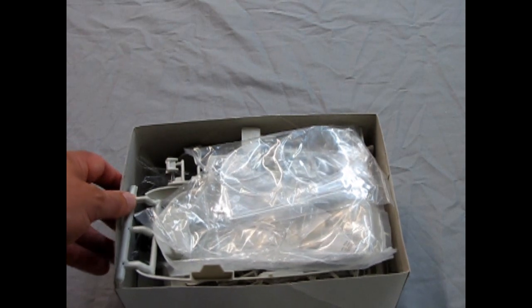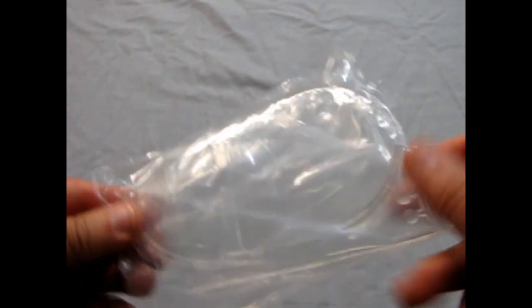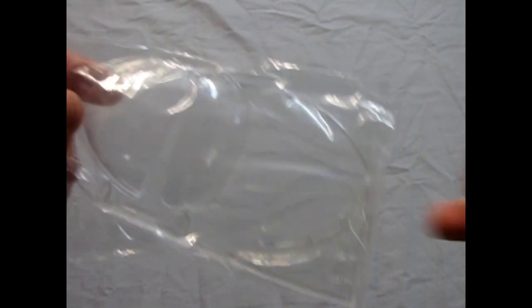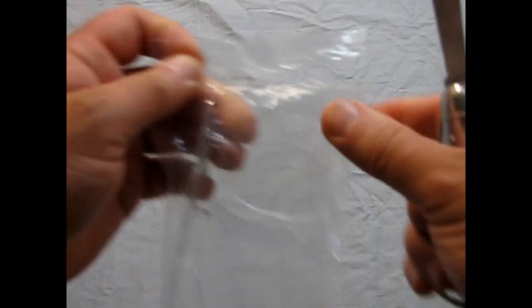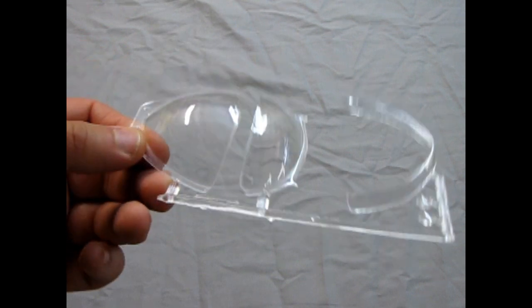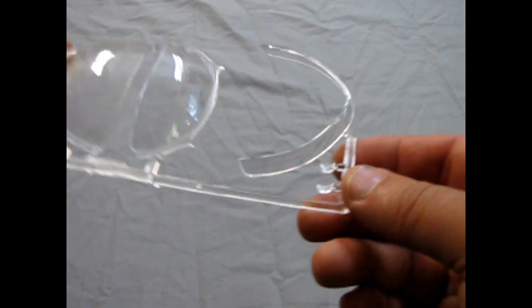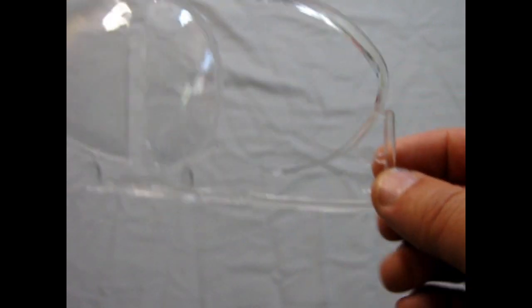And now let's take a look at our other components in the box. And here in clear, opening up with the old Scout pocket knife, we have actually double bagged in here. That's interesting. They must have really wanted to protect this against scratches from other parts in the model. So, we have, of course, our nice clear bubble dome, and there's a chopped down windshield for your racing version, and you've got your separate headlights with the waffle pattern in the headlights, just like the real lamp.